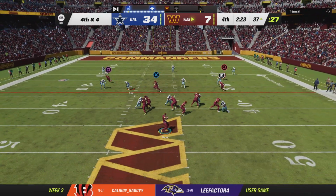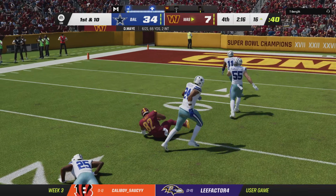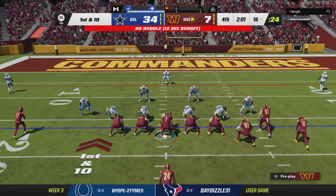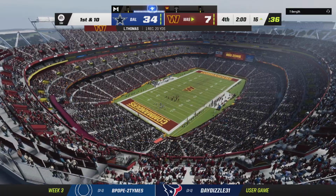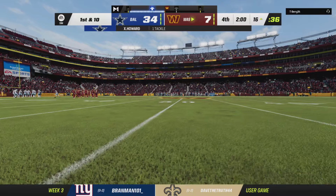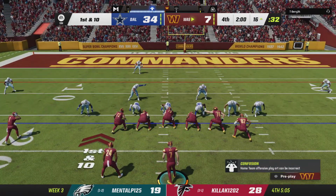As expected, they're going for it to keep the drive alive. Thomas brings it in. Yeah, this is going to wind up working out just fine, as he'll have a Washington first down and an exhale there as they convert on fourth. Just 2 minutes remaining here in the fourth quarter of what has been a one-sided affair. So the ball down to the 16 here for first and 10.